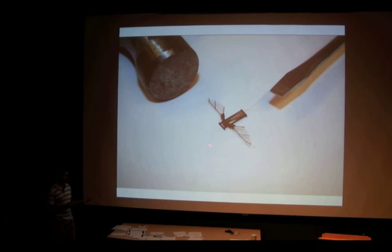Here's a picture of the fly next to the tip of a screwdriver and the tip of a hammer. Can anybody imagine what would happen if I took the hammer and tried to use it to put the fly together? Splat. Even if I had really tiny nails, I can't use big tools like this to put them together.